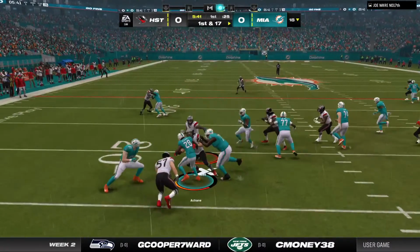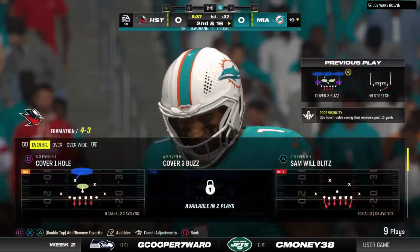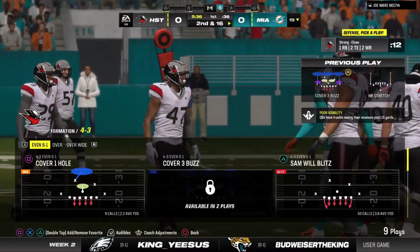A give left side. Here's Achane. And he is met at the line of scrimmage, and he goes down right there. Officially no gain on the play, and it's second down.